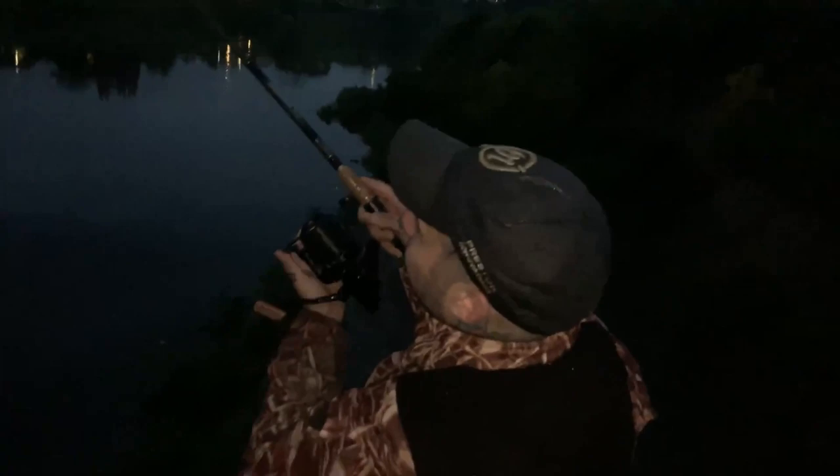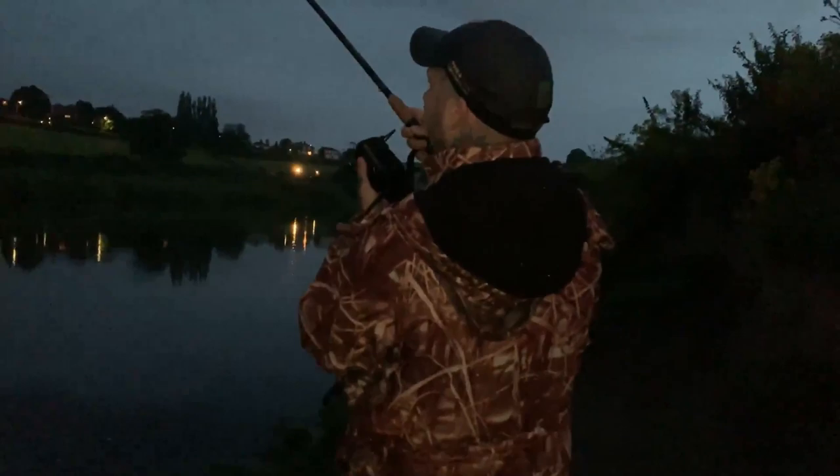Is it a barbel? Yeah, definitely a barbel. Is it giving you a good fight, aye? Yeah. Oh, happy days. This is definitely a barbel. You're christening my rod. Do you know that reel? I don't think I've caught a barbel with that reel. Oh, I have. I've had one. Well done, mate. It could be a carp. This is what you come down to the Ribble for.